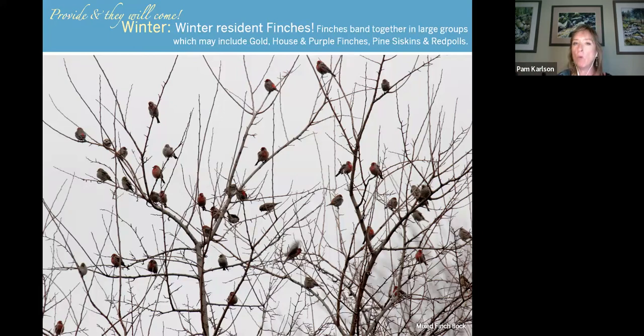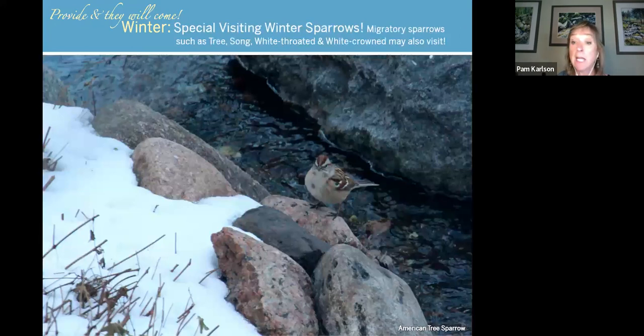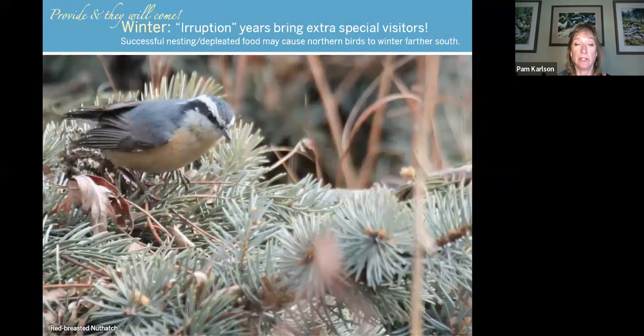So goldfinch and the occasional purple finch. And then if they're in the area, we get pine siskins and redpolls. We get the occasional American tree sparrow in the winter, which is a really good garden bird for Chicago. It's just really good. And then red-breasted nuthatches.